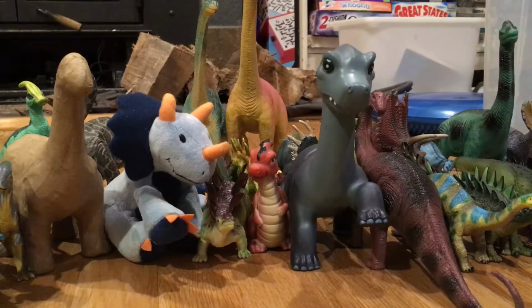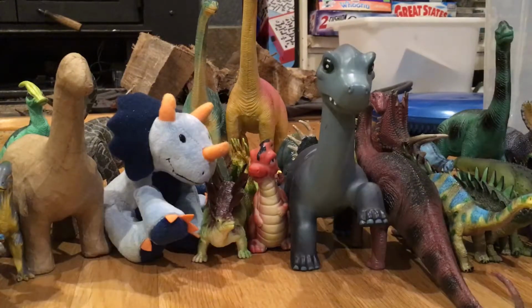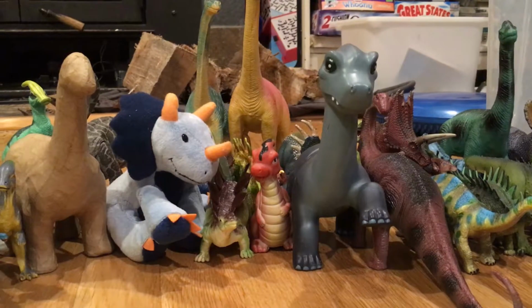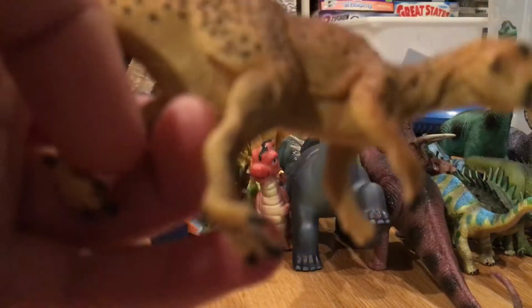Pachycephalosaurus. So there's some small dinosaurs in there. Parasaurolophus. I was about to say Pachycephalosaurus. Not lying. Apatosaurus, of the Brontosaurus. Brontosaurus actually does exist. That's a fact.